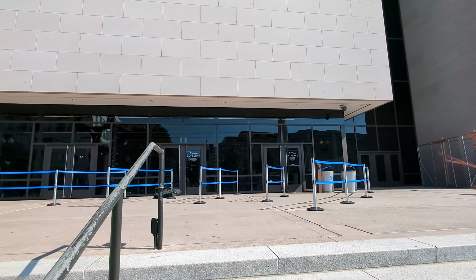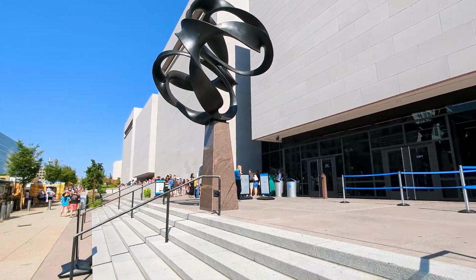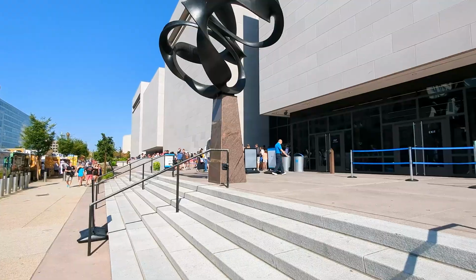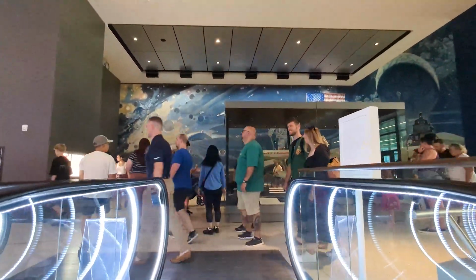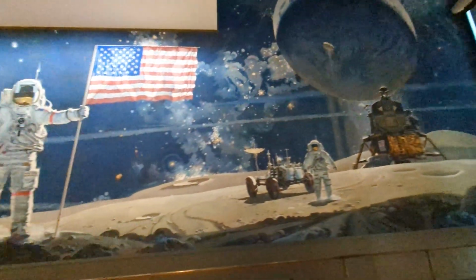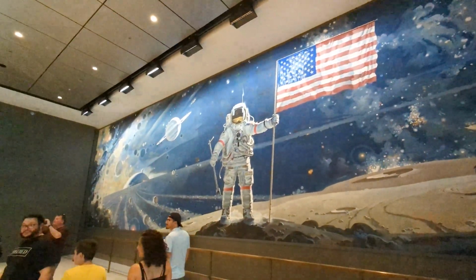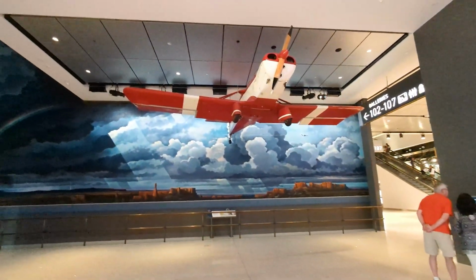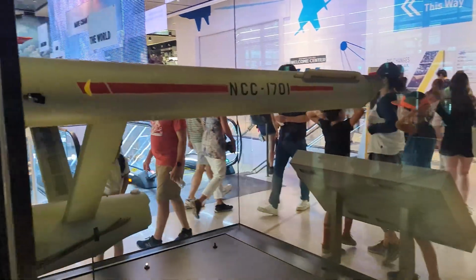The museum is 3 stories tall, but the main exhibits are on the first and second floor. One quick tip: yes, the museum is free, but you do need to reserve online as the museum has timed entry passes. From the moment you walk into the museum, you are immersed in stunning air and space displays and murals. Every display inspires one to look up into the sky. Not only does this museum make you dream of flight, but it makes you think about the future.